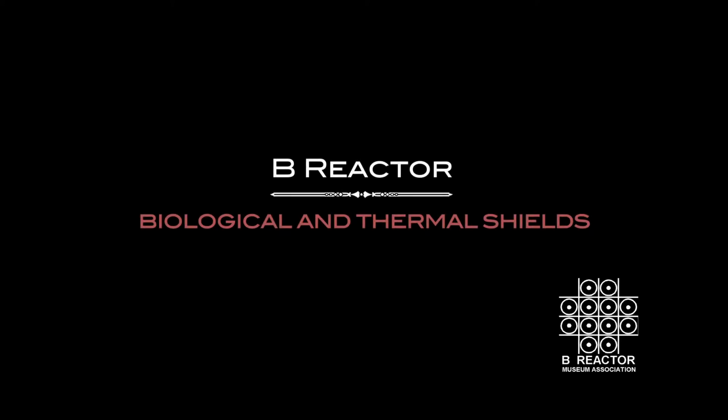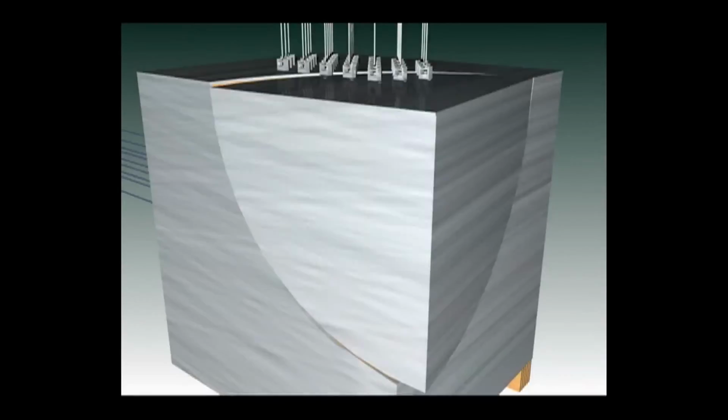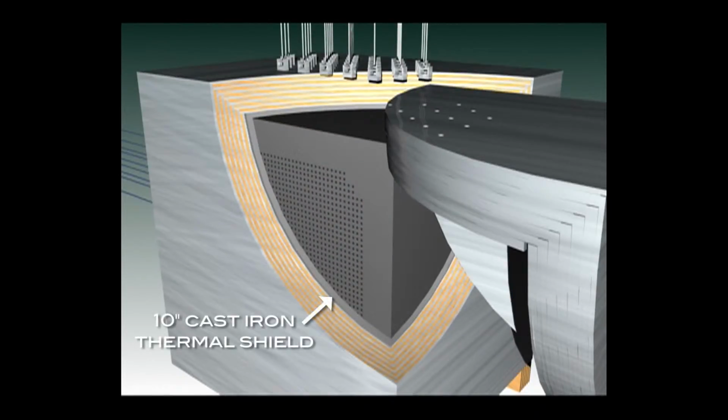Biological and thermal shields. A 10-inch cast iron thermal shield surrounds the graphite stack. The purpose of the thermal shield is to reduce the flow of gamma rays and to capture thermal neutrons before they reach the environment outside the reactor.